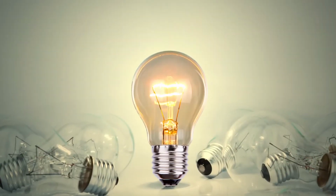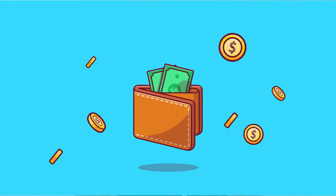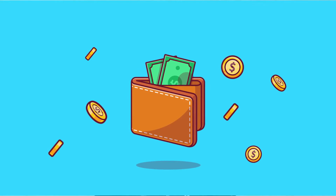Now, regular bulbs are known to consume excessive amounts of energy, but with LED bulbs, you get to save energy. Plus, there's an added advantage. They don't die easily, so you also save money from purchasing bulbs all the time.